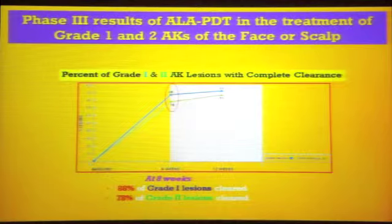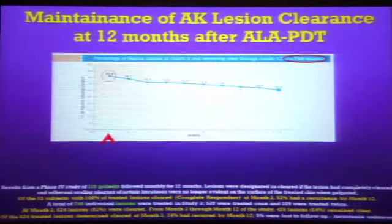And the answer is, no, you're treating both grade 1 and grade 2 about equally, and the numbers are up there about 90%, but both of them get destroyed by the PDT. Okay.